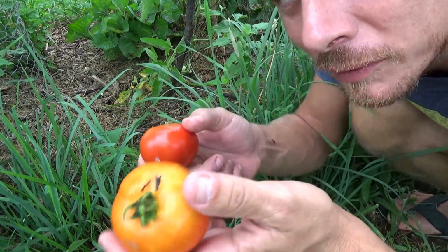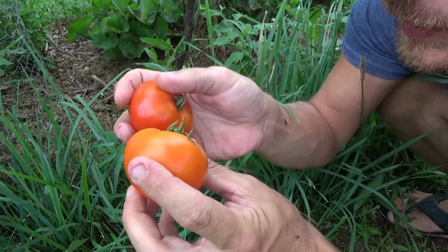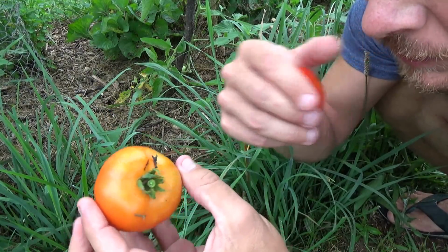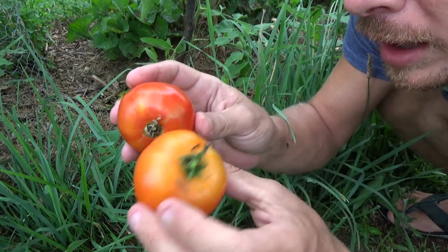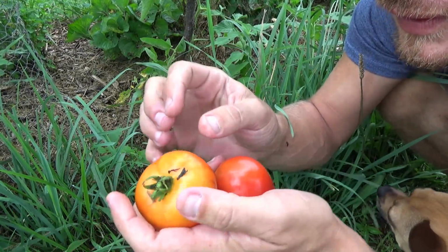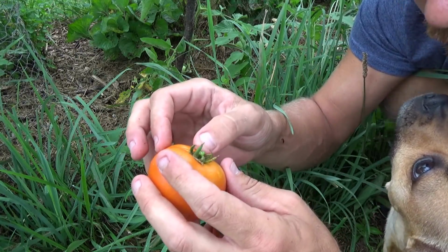Gosh, it's just the middle of June and I've already got a couple tomatoes. Even the cherry tomatoes I put in, they've got little tomatoes on there. But Early Girl, this is the first time I've grown Early Girl at home. I've grown them in greenhouses and stuff like that, and in community gardens. But it's been a few years.